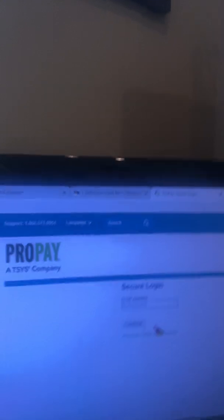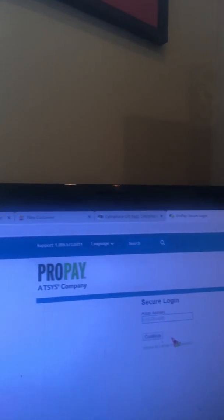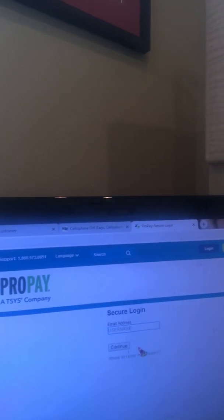Let me show you. Oh, I can't turn it around. Let me just turn my phone around. So hopefully you can see this is ProPay. So you go to ProPay, and this is where you put in all of your customer information for credit cards. Now, I'm gonna turn you back around. So that is where it is stored.